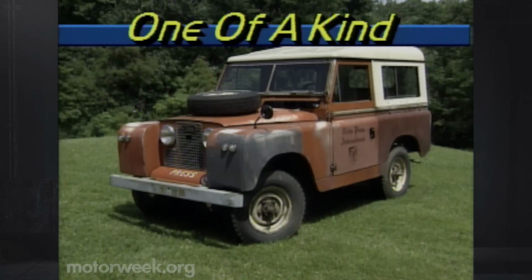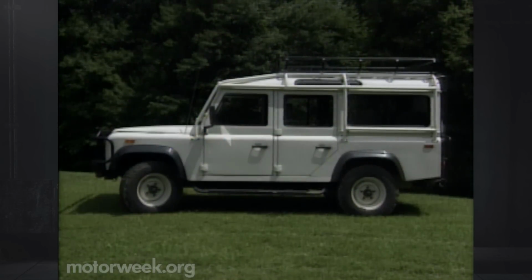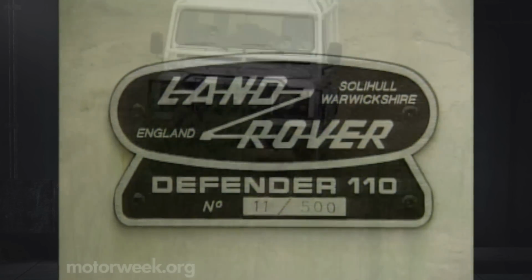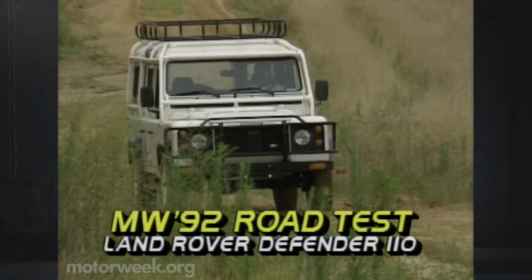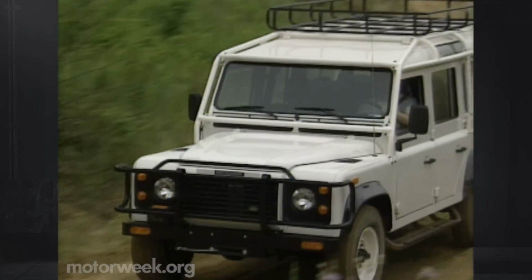While its look has hardly changed since 1948, the vehicle that all the world knows as a Land Rover has come a long way. The latest model available to U.S. buyers is the Defender 110. 110 denotes the length of its wheelbase, and 500 indicates how few of them there are available. Only half a thousand Defenders will be brought into the U.S. this year, each selling for $39,900. And new American truck safety standards make further importation look unlikely.